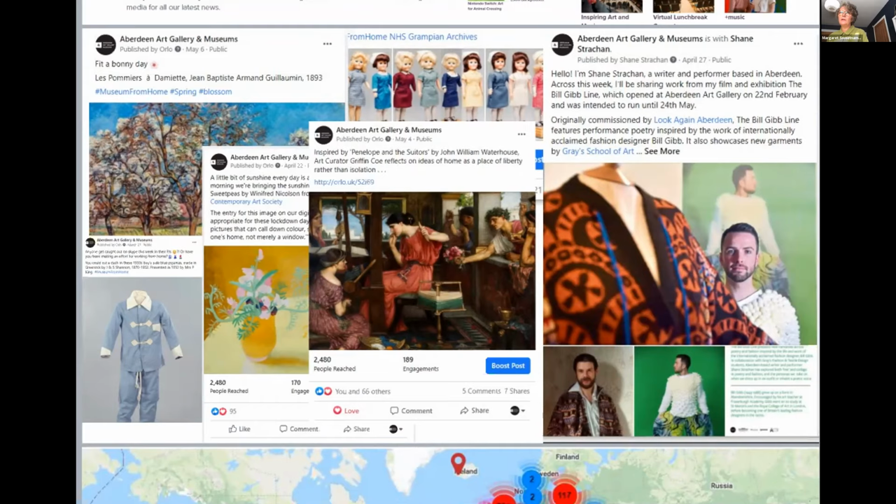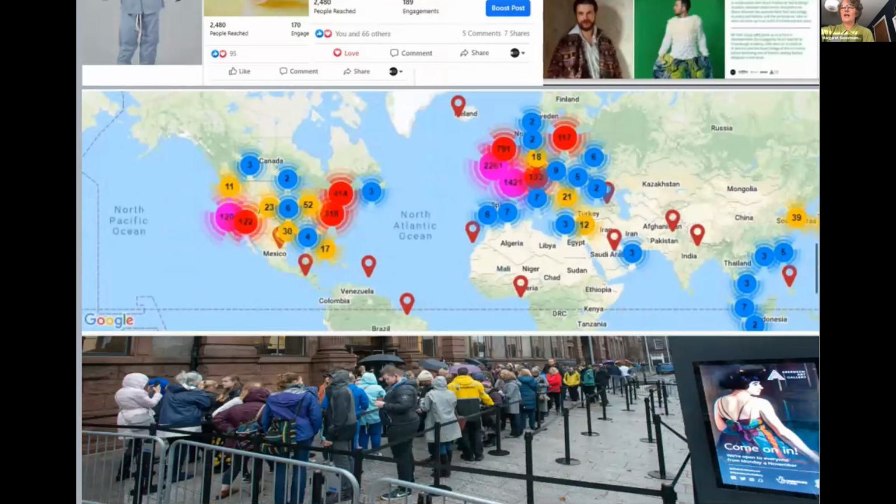So just a quick slide about engagement locations during the lockdown for our social media activity.